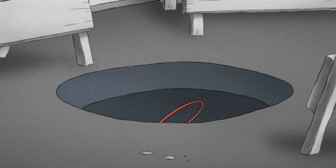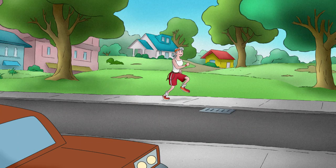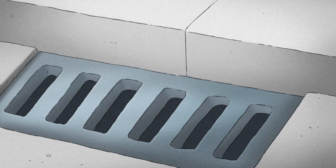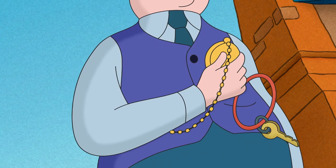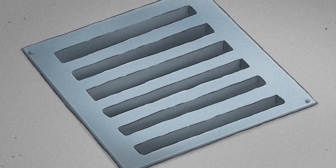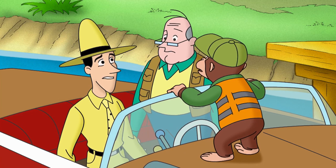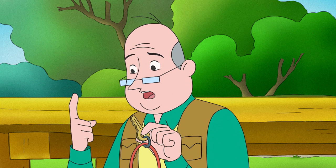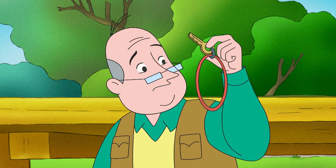The first key fell down a drain. The second key fell down a drain. The third key fell down a drain. What happened to the fourth key? Probably fell down a drain. So, be very careful with this key. It's the only one we've got.